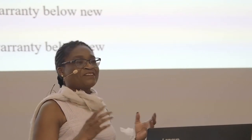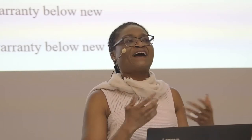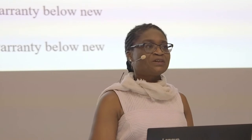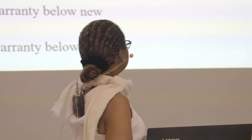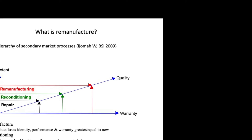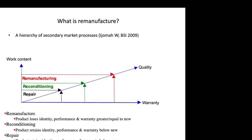One of the things about this era we're in, where we're all trying to be environmentally friendly, is the amount of these words beginning with re. When we do something with a product that has lived, we re something. It's recycled, it's repurposed, it's remanufactured, it is reconditioned. But what are the differences between these secondary market processes? So I'm going to use this diagram to explain the difference between repair, reconditioning, and remanufacture because of the ambiguity in definition surrounding them.